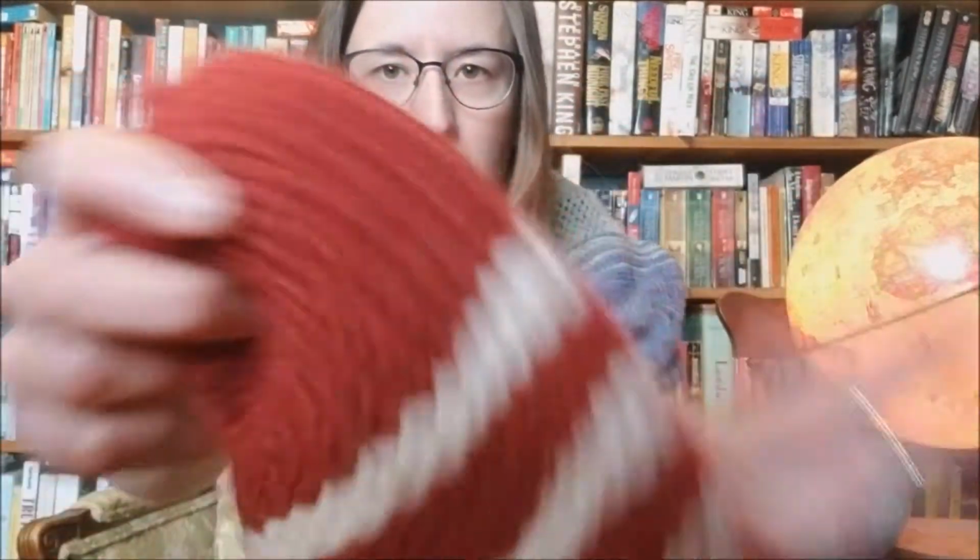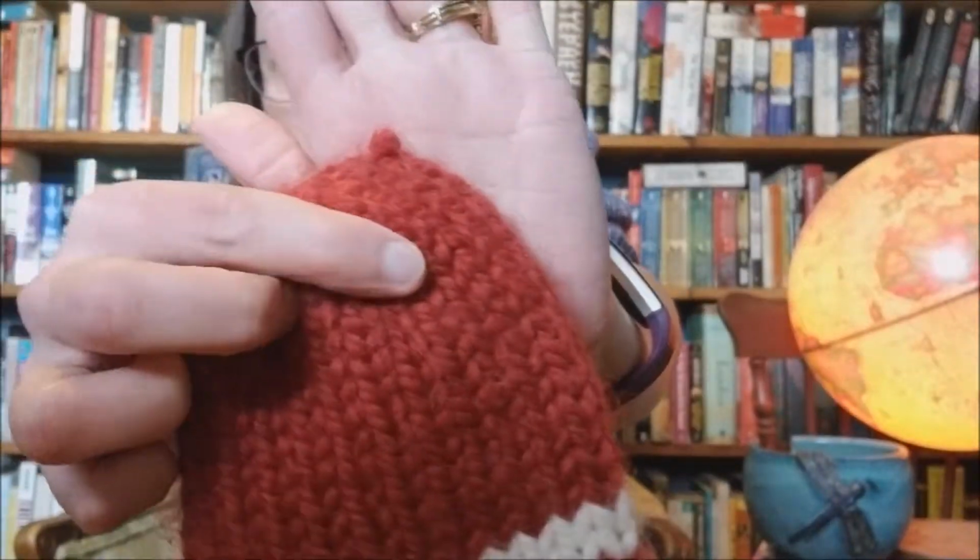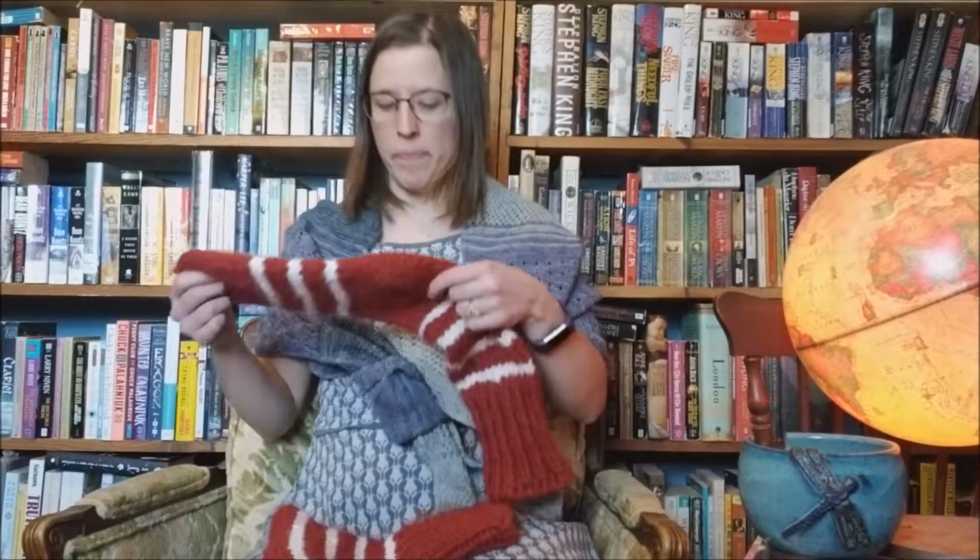And they got a little fuzzed out. See, I don't think you can really tell. Can't really tell, but I think they'll work really well for him, and I really want to make myself a pair, not quite as tall, but I do want to make myself a pair of those here soon.